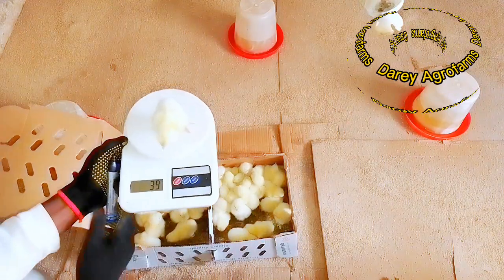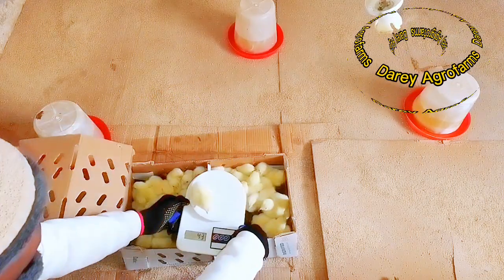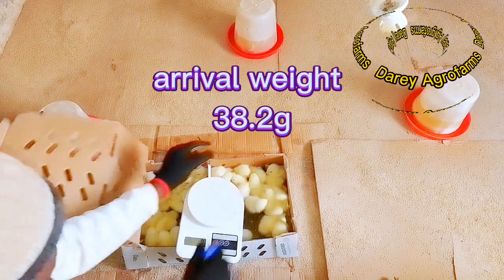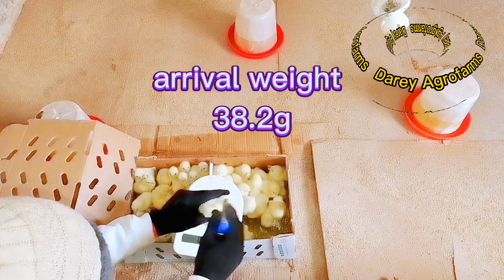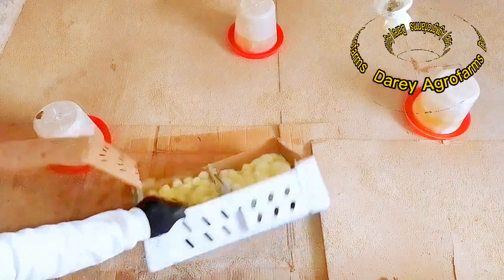So we'll be checking, as we say, we'll find the average arrival weight just using 2 per carton as a sample. So the arrival weight after checking everything and dividing by 10, we're having 38.2 gram as the arrival weight of these birds.